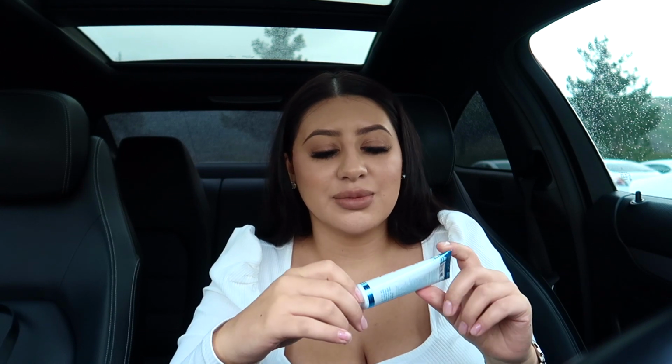That's kind of why I don't care for Bath and Body Works stuff, just because there's a lot of alcohol and a lot of fragrance, and that is really irritating to my skin. So I don't care to buy anything from there except their candles, but even then, sometimes their candles can be too much. But I have this and I use it, and it's nice to have in case I have some dry hands or whatever.